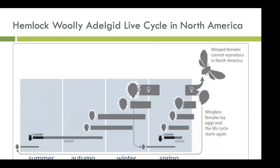This is the life cycle of the hemlock woolly adelgid. In the summer, we have a crawler stage, which is the stage that comes out of the hatched egg. It'll then settle to feed. It'll molt several times in autumn. And then in the winter, the males and the females will winter. Then in the springtime, a second generation of crawlers will come out. And then the wingless females will lay eggs and start the life cycle all over again.